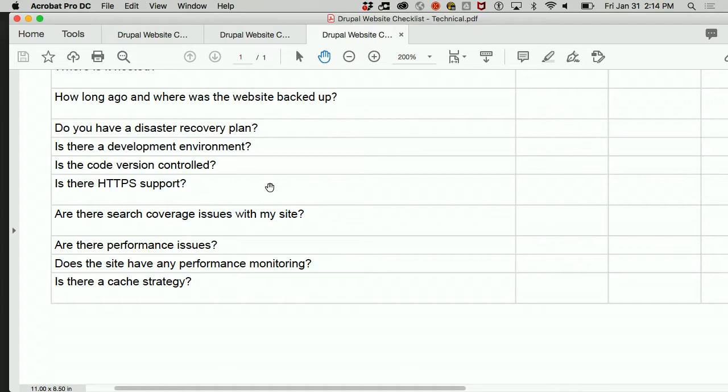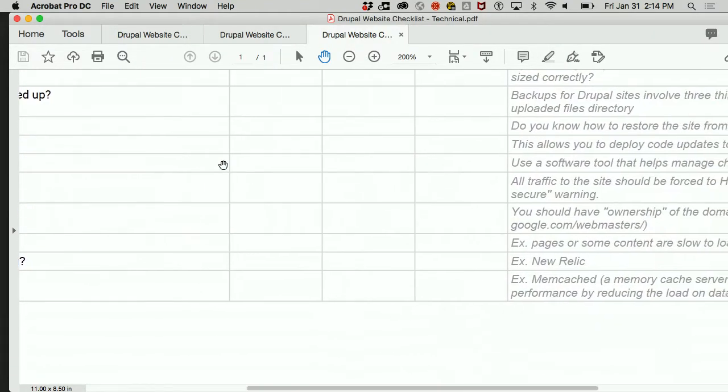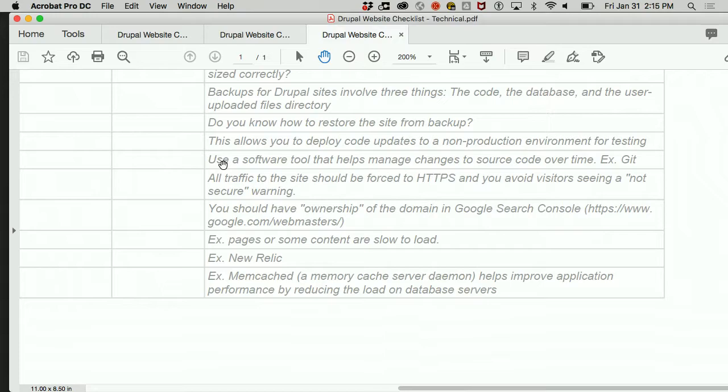Is there HTTPS support? Oh, no, I skipped one. Is the code version controlled? Does everyone here version control their code? Going forward, I hope. You might get a site that is not version controlled, and you don't even know what's going on with the site. Version control is a tool that helps you manage the source code over time. Git is, I think, the one that a lot of people have heard of.